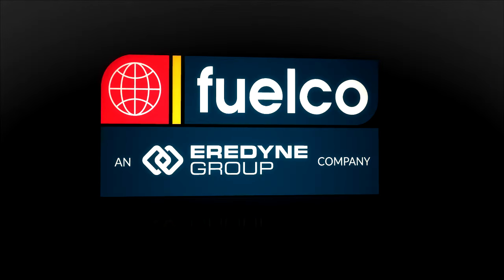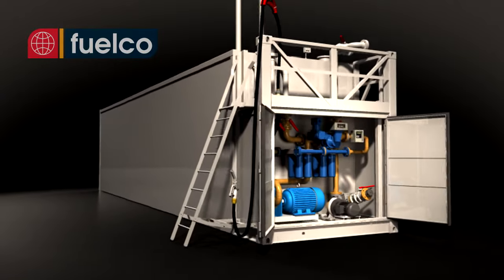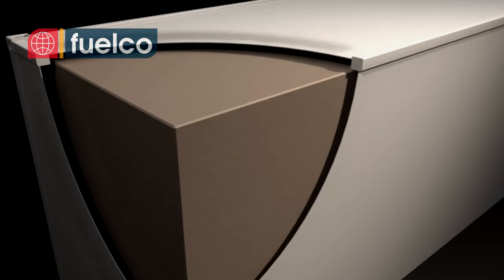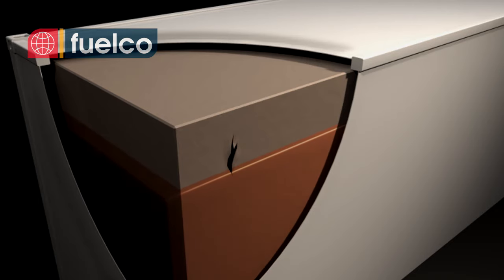Fuelco is proud to present its range of self-bunded tanks. Fuelco produce transportable tanks and systems for diesel, lubricants, and other petrochemicals. Our self-bunded tanks feature a double-walled construction, in which the outer wall acts as a form of containment in the event of a leak from the primary tank. No additional concrete bunding is required.